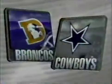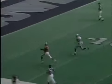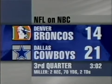Greg? All right, Don, pretty good quarterback duel going on in Dallas. Aikman is thrown for two, run for one. This is John Elway's second of the day. 59 yards to Anthony Miller. No Deion in that Dallas secondary yet. 3 minutes to play in the third. The Cowboys' lead over the Broncos is now 21-14. Don and Beasley, back to you.